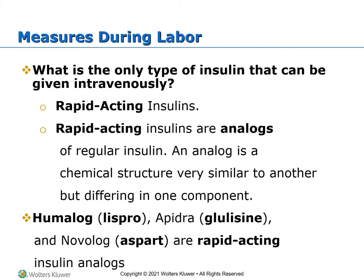An insulin infusion of rapid or short-acting insulin is usually piggybacked into the main line. Blood sugars are monitored hourly. You want those glucose levels to be maintained between 80 and 110, decreasing the incidence of neonatal hypoglycemia.